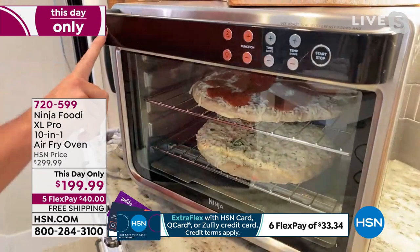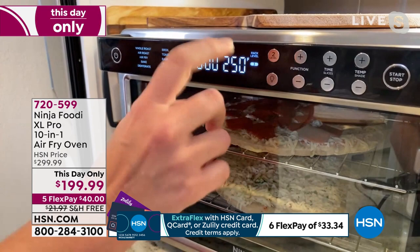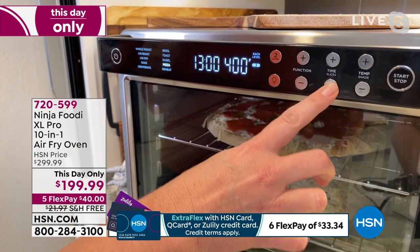There's an actual specific pizza function, so I'm going to go to the pizza function. It's going to cook it in less time than my normal traditional oven, so I'm going to actually reduce the time here just to a couple minutes, and we'll check on it. We've got it at 400.